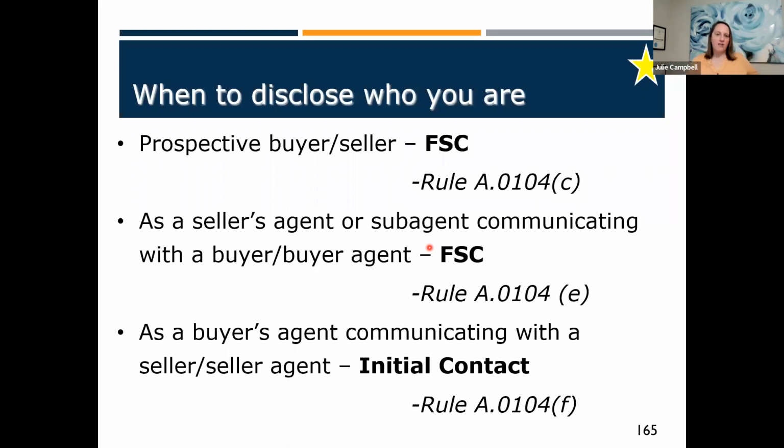This is the example that we gave of a buyer consumer coming into my open house. I've already been hired by the seller. I'm already employed by the seller's agent. Buyer comes into my open house. I have a duty to disclose my status at first substantial contact. Obviously, we're not going to do the disclosure when we're communicating with other agents, but we still have to disclose who we are.